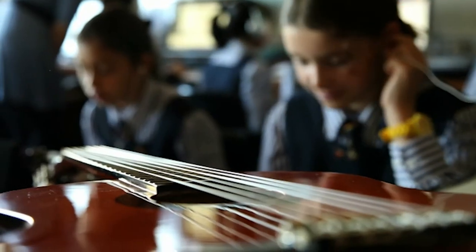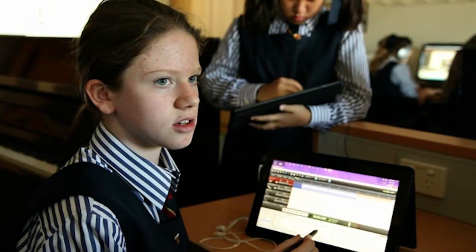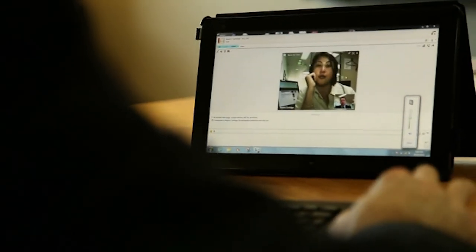We can compose with any instruments, we can go to the library and it has lots of options there for us to use. We can use different instruments, we can plug in the keyboards and actually play what we want to do. We've just started to use Link, we've started to experiment with video conferencing, shared screens. Ultimately, we aim to translate that into the classroom as well.